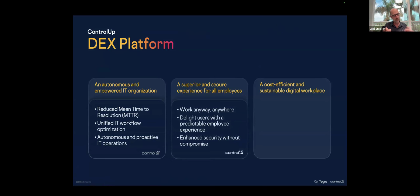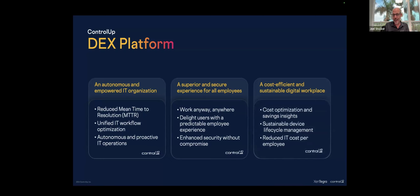If they don't call you, things are going well. But delight them with a predictable employee experience, without compromising on security. And at the end of the day, it is about reducing costs. We reduce costs by improving productivity, with less time on a call with support. But there are also other ways, including the number of tools that you need. You saw here, ServiceNow, ControlUp, you almost have it all. They're together. So that's where I wanted to leave my story.